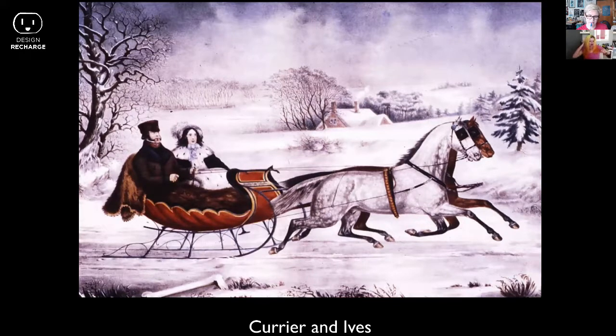In terms of illustration, I want to briefly mention Currier and Ives. This was an art reproduction company, and because of some of the advancements with technology and printing methods, companies like Currier and Ives became possible. And for the first time, you could own art prints without buying original art, which made it much, much more affordable. And that meant that middle classes and even possibly lower classes could now afford art for their homes. And Currier and Ives was a very popular art reproduction company.